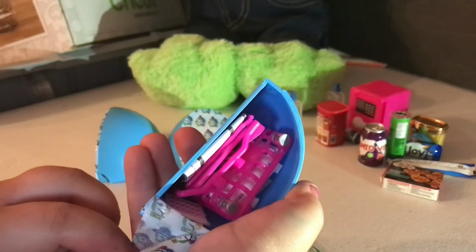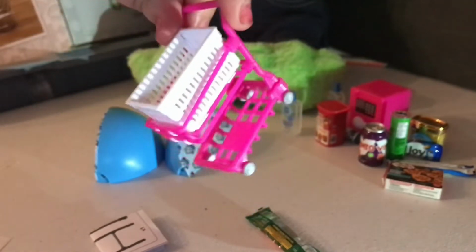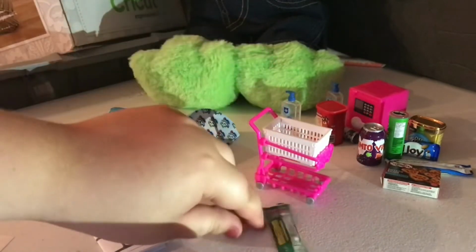I'm going to build that off camera and show you what it looks like. Here is what the shopping cart looks like. It looks very pretty versus the blue one, so I do like that we get a pink one. I did not say lol.